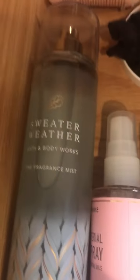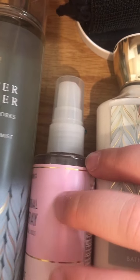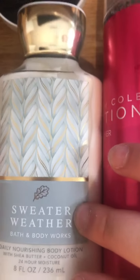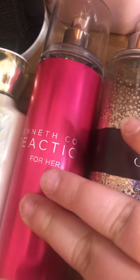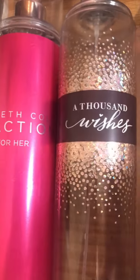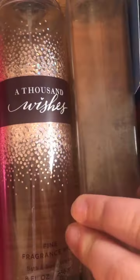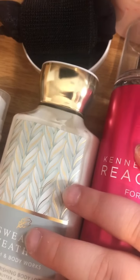So I have Sweater Weather from Bath and Body Works perfume. I have Champagne Toast, Bath and Body Works perfume. I have Sweater Weather lotion, Bath and Body Works. I have whatever this is. It doesn't smell as good as I thought it did. I have 1,000 Wishes from Bath and Body Works. And I have Sun from, I don't know. And then I have a shower gel that's Sweater Weather, but it's in the bathroom.